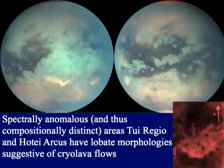This is a Cassini near-infrared map showing Titan's surface. There are dark areas, which I'll come back to, and bright areas. And there are some areas that are distinct in composition. The red color in this plot is at 5 microns. There's a couple of particularly bright 5-micron areas. And these, when you look at them more closely, seem to have, and the evidence isn't great, the resolution is not what we'd like, they seem to have kind of lobate flows, which are often associated with volcanic processes.